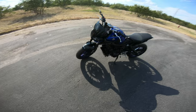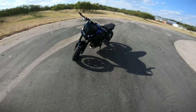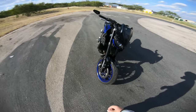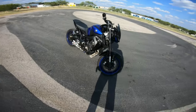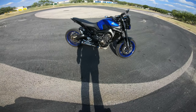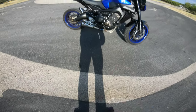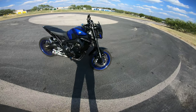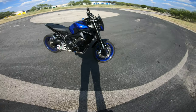It's a three cylinder bike. It makes about 120-ish horsepower. Now I did tune it, so it probably makes a little bit more. And I got the Austin Racing exhaust, which is just, if you don't have an exhaust on this bike, you need to get one. What else can I say about it? I don't know, it's just a really good bike.